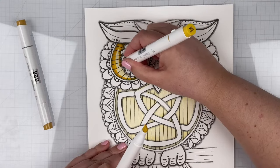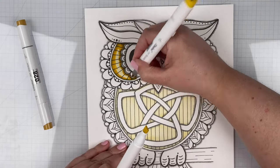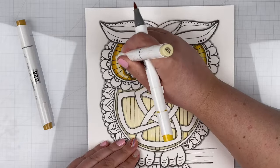And a little bit through here with the darker color, the sunflower color.